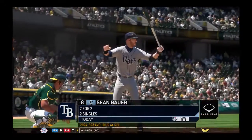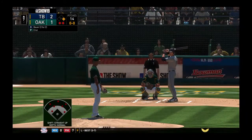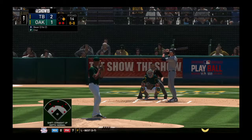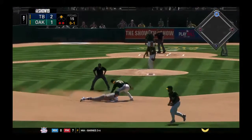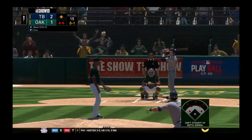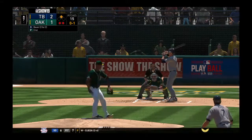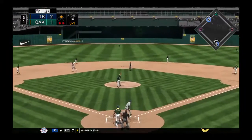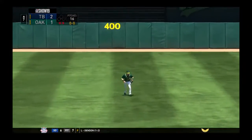Digging in now, Sean Bauer, a couple of singles to his credit thus far. First offering on its way. That's a strike to throw down. Not in time. He's in there at second with 2 down. Hit in the air to shallow center. Kiermaier's got a read on it. And that ends the inning.